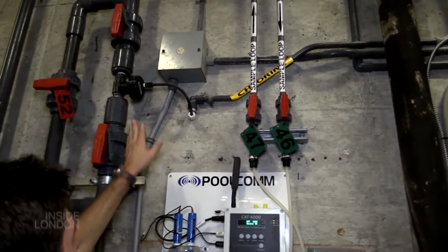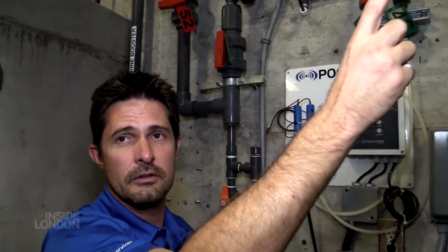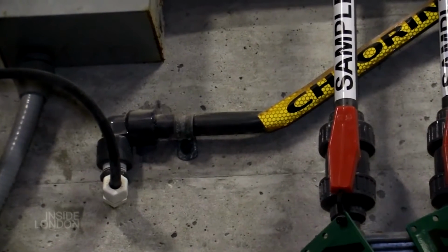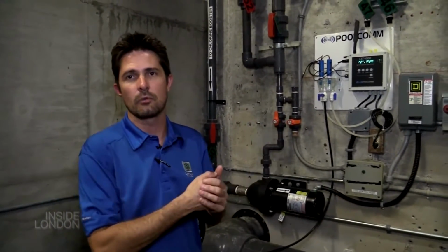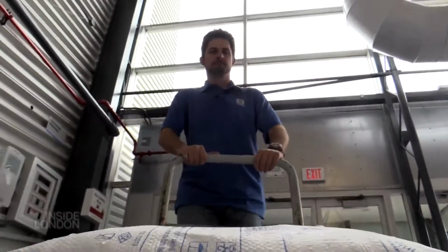Now what it'll do is when the pump comes on, it goes through a little venturi. It will suck the chlorine up through our 150-pound cylinders and introduce it into the water. We use gas chlorine here. Gas chlorine is 100% active chlorine. And if you look at liquid chlorine or sodium hypochlorite, it could only be 12 to 15% active. For a larger pool like this, we need a quick response from chlorine, which gas chlorine gives us quite quickly.